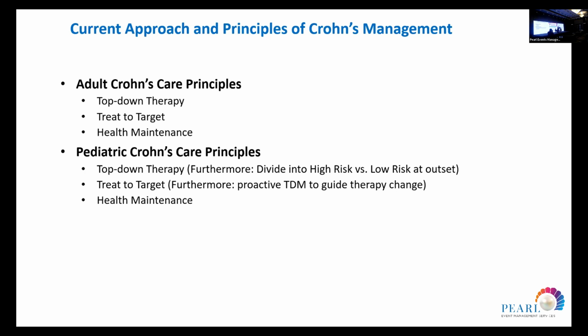What has changed now is we're all supposed, as Crohn's doctors, to identify an objective target. For Crohn's, that target is mucosal healing, and in many cases, transmural healing. So the second component of the approach to Crohn's management is: after top-down therapy, we treat to a target that is objective, and it consists mainly of mucosal healing and transmural healing. And this is again a common thing between the two groups. One more thing that I saw in the pediatric group was that proactive therapeutic drug monitoring is prominent among pediatric GI doctors. We do it as well, but I think it's more prominent among the pediatric Crohn's doctors.